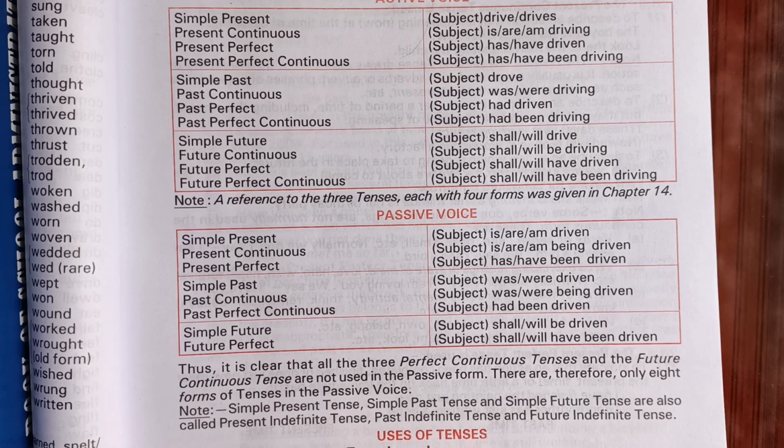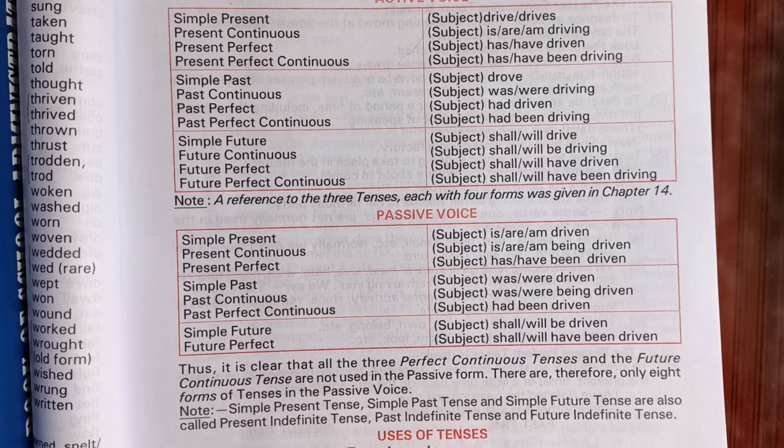Hello everyone, this video is on tenses and their uses. Some of you are really confused as to which tense you are going to use in a particular sentence. This video is a very quick and last minute revision of your tenses. Now just look at the screen, listen to me and try to remember your basics, tenses and their uses.